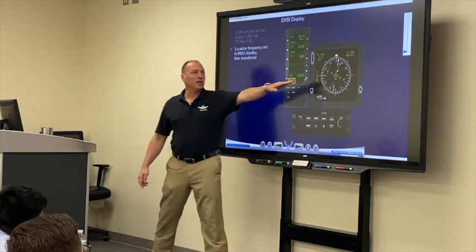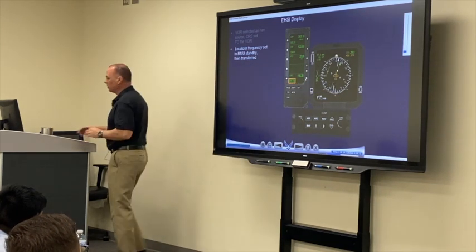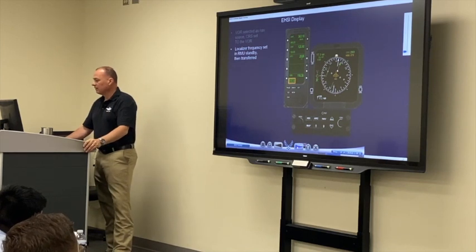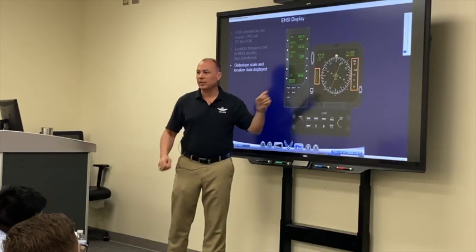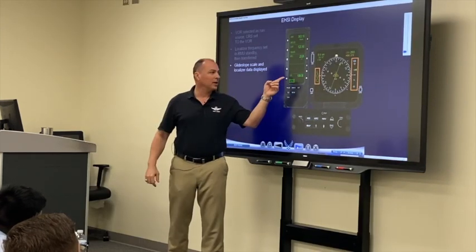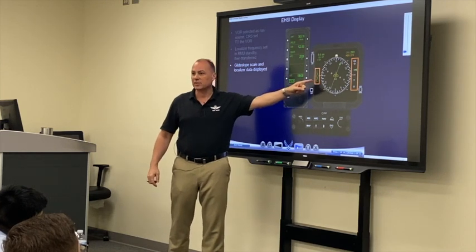If I was in GPS, that would not change. I have to be in VOR mode to go into approach mode. So let's see what happens. Magic. So the RMU goes, oh, you put in 1093, beep, beep, beep, beep, beep. Yep, that is a localizer, so it displays this properly, and then this comes out as localizer.